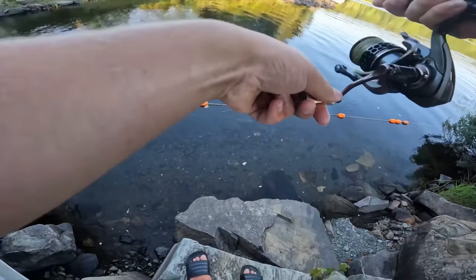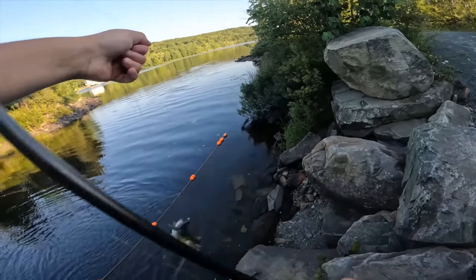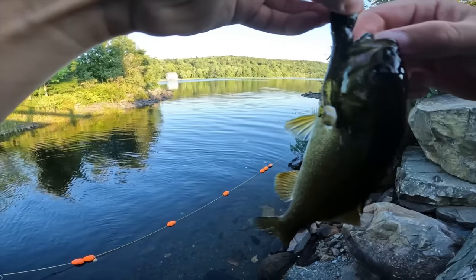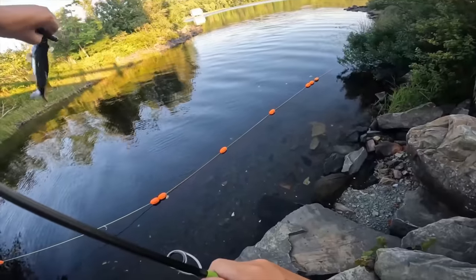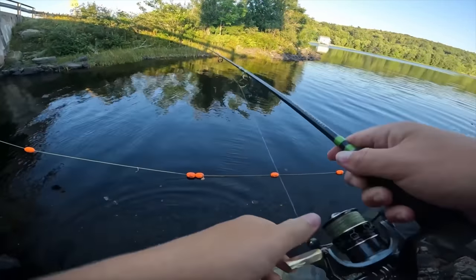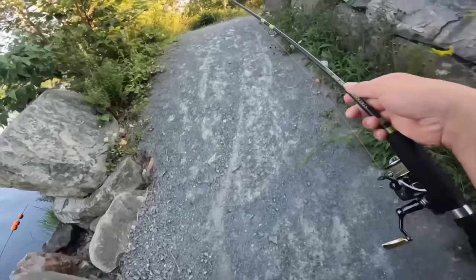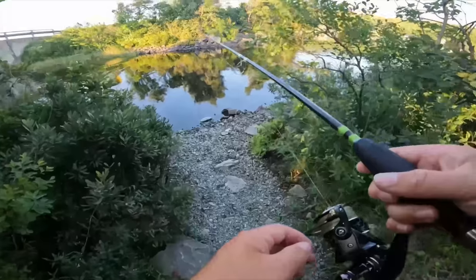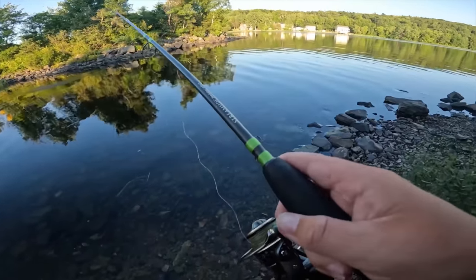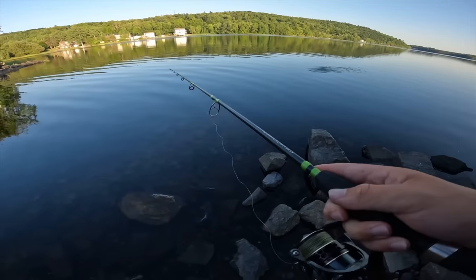Got one. There we go. Little Nova Scotia smallmouth. Waiting for a smallie. There we go. He ate it in a little bit of a weird spot there, but got him off. Oh, there's some little tiny smallmouth there.